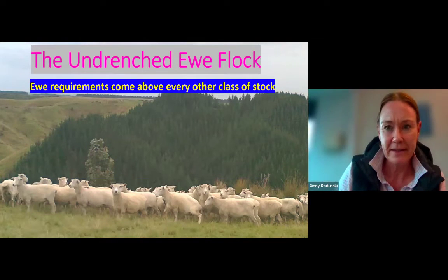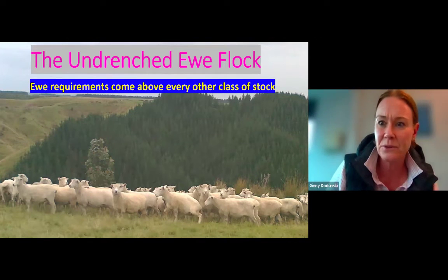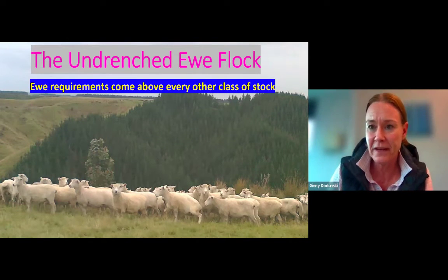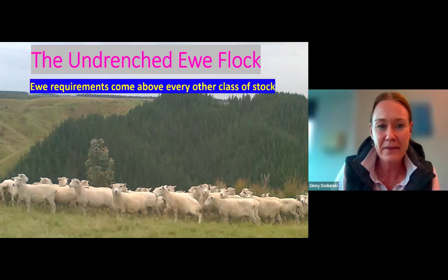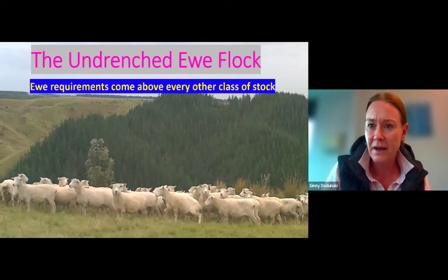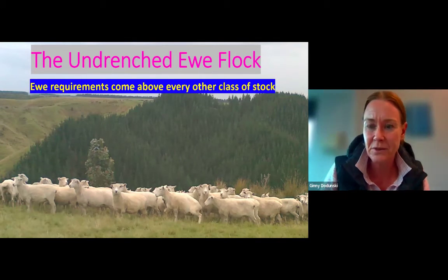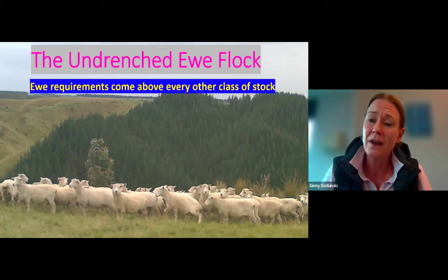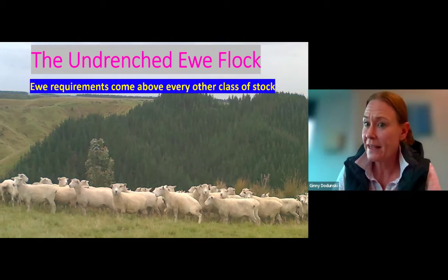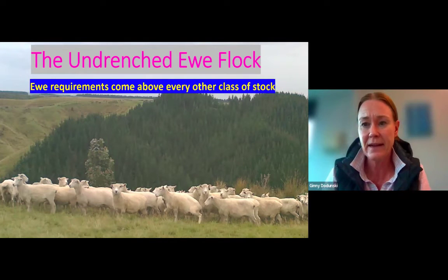What else about these girls? So, if your breeding flock is your main source of income, which it is on most of our hill country farms, then the requirements of these girls come ahead of every other class of stock. And that means not holding that last group of lambs, waiting for the schedule to start rising again in the autumn, or at the other end, not selling a cut because the schedule's too low earlier in the season.